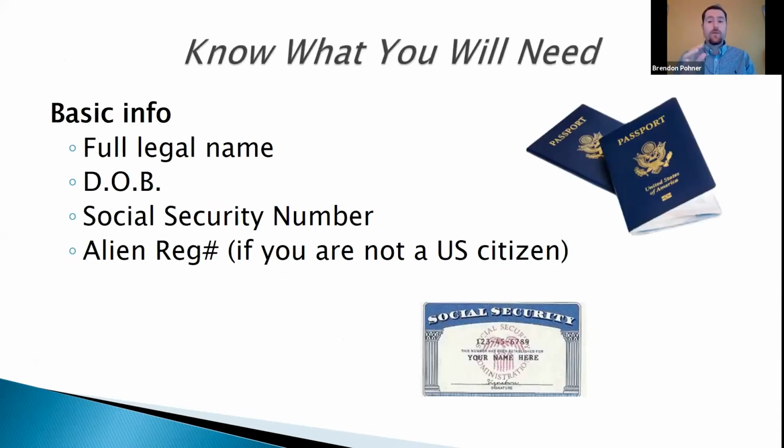next thing, before you get started, know what you're going to need. All right, so very simply, your basic info. This is the first thing. It's pretty straightforward. Your full legal name, your date of birth, social security number, and if you're not a U.S. citizen, they're going to also ask for your alien registration number. So you got to know your basic info. Most people know this already, so not a big deal, but just have it ready if you don't know it by heart.